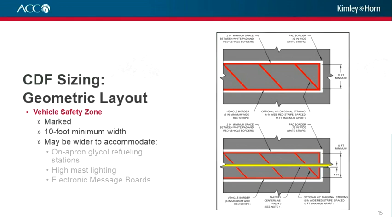High mast lighting: when you get to some of these larger de-ice pads that we're going to talk about in a few minutes, you're going to need high mast lighting, so this is the perfect place to locate that, as it is in the vehicle safety zone. And then finally, as we talk about smart pad technology, this would be the location where we put electronic message boards. So all these items getting added into the vehicle safety zone can increase your size from 10 foot wide up to 40 or 50 feet.